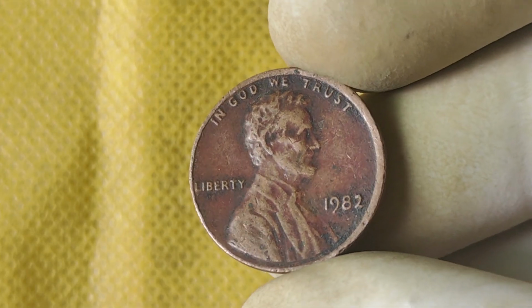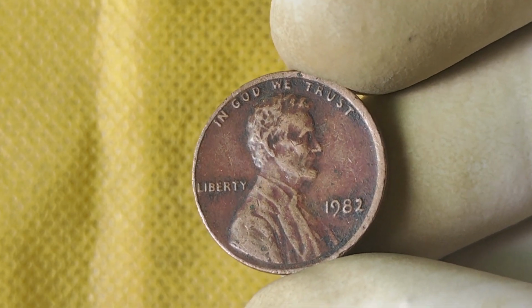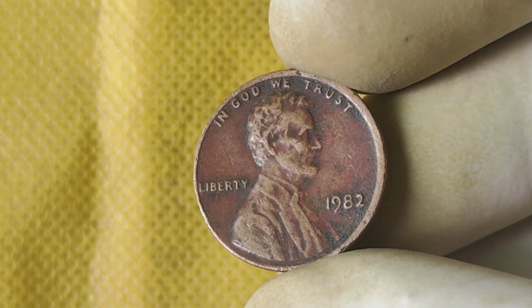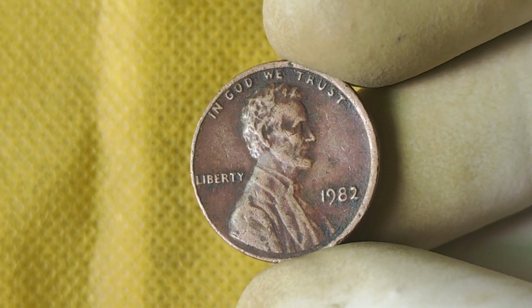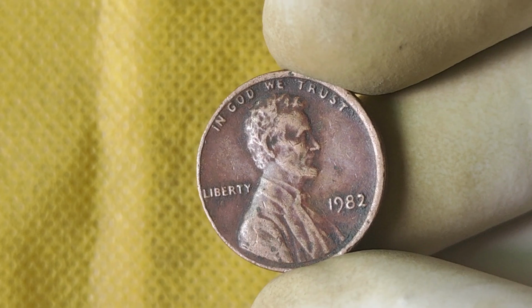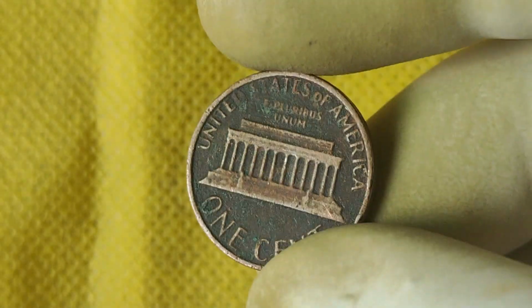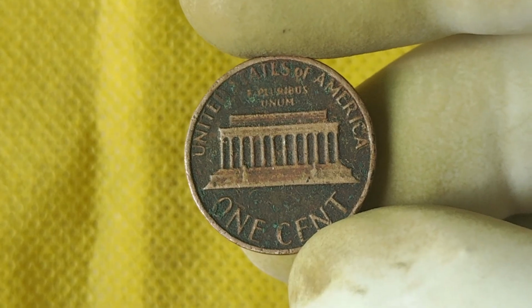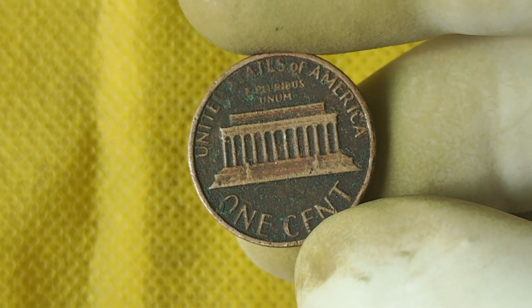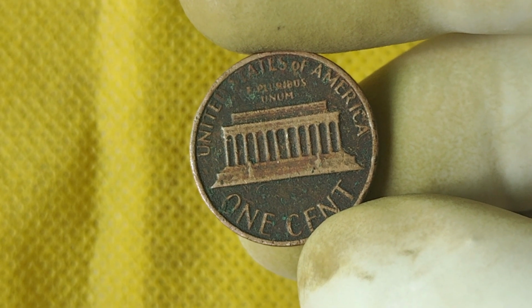So, you've found a 1982 no-mint mark Abraham Lincoln penny in your coin jar or pocket change. What now? If you think you've stumbled upon a valuable penny, the next step is to get it appraised. There are a few places where you can sell or auction your coin, including reputable coin dealers, numismatic conventions, and online auction sites like eBay.